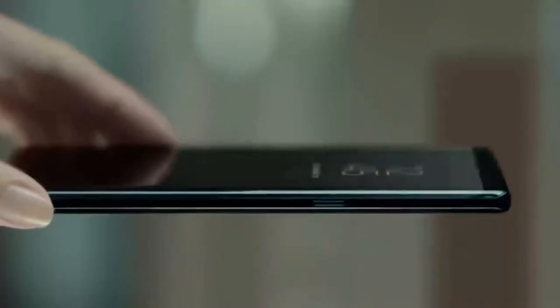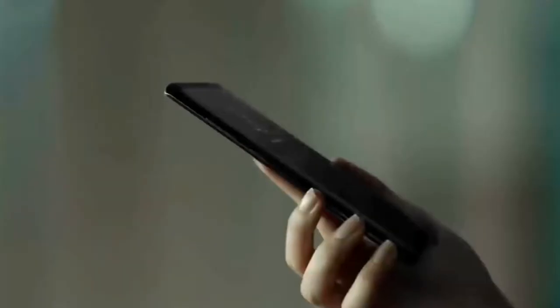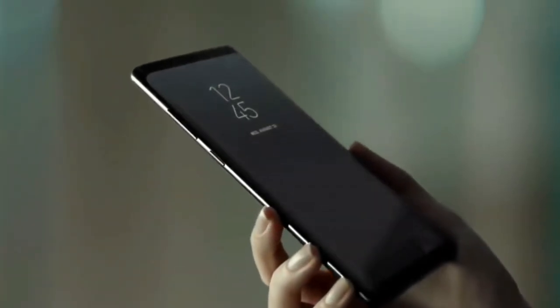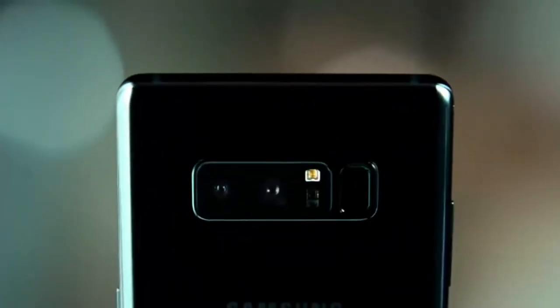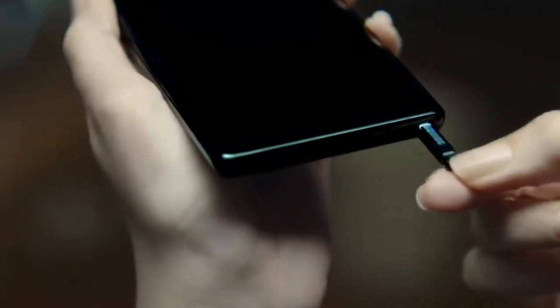Introducing the new Samsung Galaxy Note 8. Its design has evolved with a bigger infinity display, yet it fits perfectly in your hand. It refines your experience and redefines what you can do with a phone.